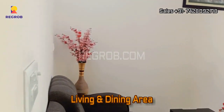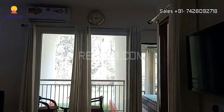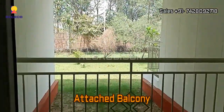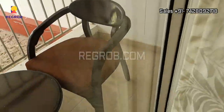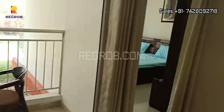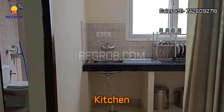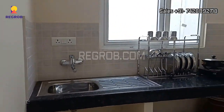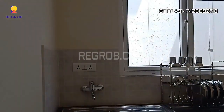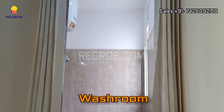And here we have the living and dining area. It's quite spacious. And this area comes with an attached balcony. Now we are taking you into the kitchen. So as you see here, the kitchen has efficient space and is nicely designed. And beside the kitchen here we have the washroom.